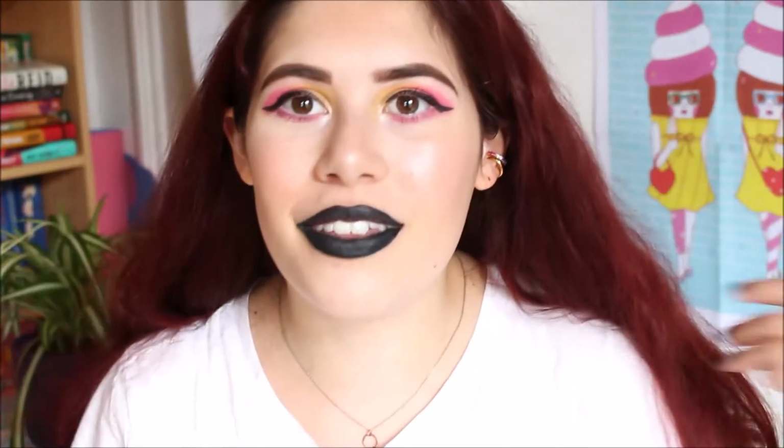Also, my hair's a bit frizzy because I let it dry in the plait and it hasn't straightened out yet. So excuse that, it's a bit wild, but let's see what's the first.